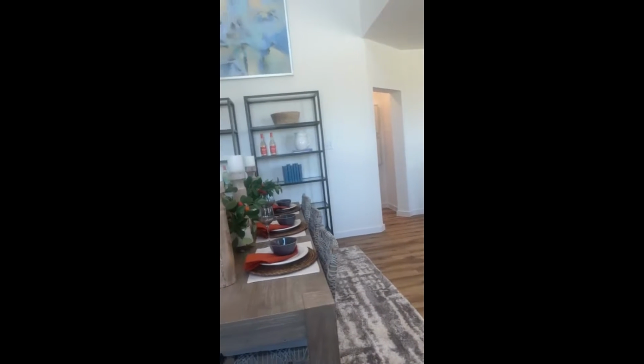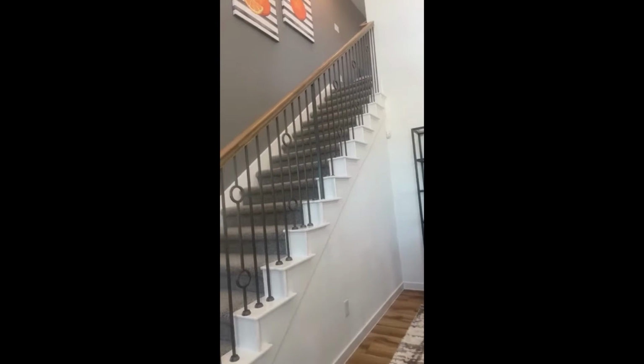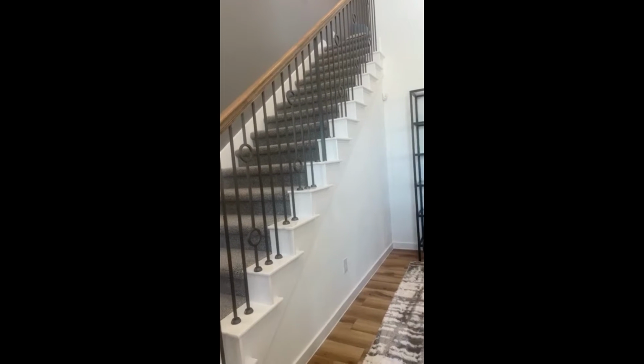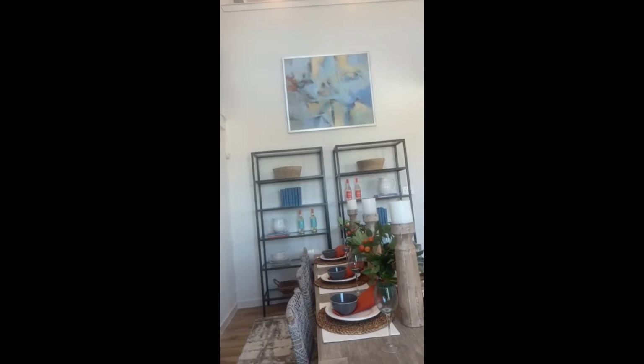Your two stories under five. Where are you at on a two story? This right here. Okay. How much is this one listed? All of our two stories are going to be under five. Everything is under five. And this one is a four, but it could be a five.